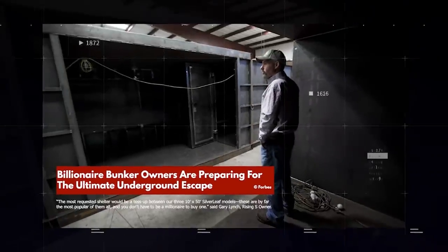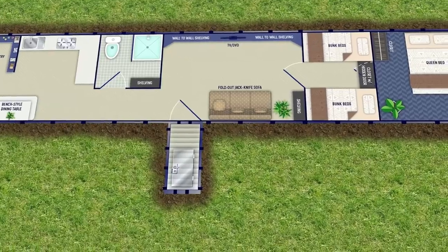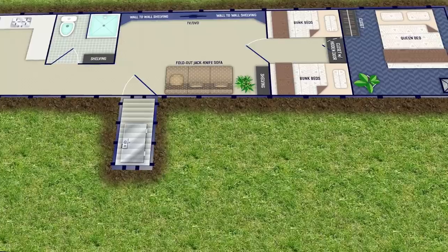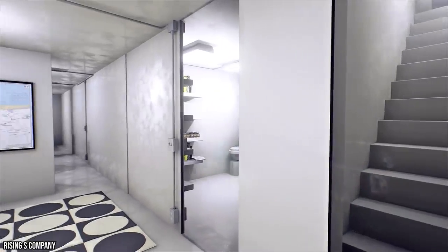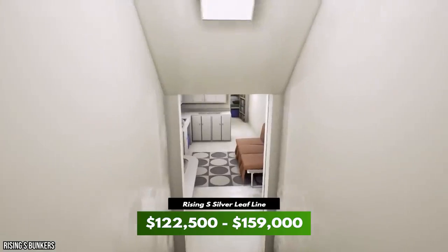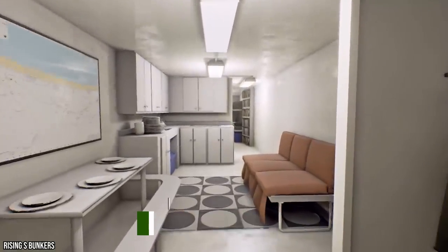In an interview with Forbes in March 2020, Gary Lynch stated that Rising S Company's most popular models are from the Silver Leaf series. Currently, there are 4 models within the series. Each one is 10 feet by 50 feet in size. The main difference is the amount of sleeping space incorporated into the design. As such, the price of the models are between $122,500 and $159,000. So we're going to look at the priciest model, the Pioneer.